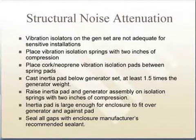If you size the inertia pad large enough for the enclosure to fit over the generator and directly against the pad, that really gives you your best isolation from getting any vibration. If you size the attenuating enclosure large enough to actually enclose the inertia pad and go down against the structure, the enclosure gets significantly larger, and so it's really more economical to put it against the inertia pad. And then finally, you need to seal any air gaps between the inertia pad and the sound attenuating enclosure with the sealant recommended by the manufacturer so that you seal every little teeny tiny air gap.